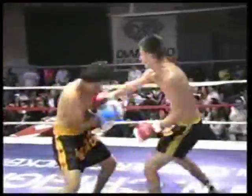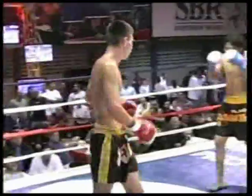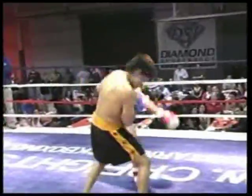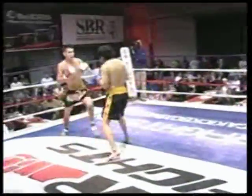Nice kick to the body by Zamora there. Finished up by a hook, followed up with a right, and a nice kick down the middle. Again, nice combination and everything there from Michael Zamora. Nice solid leg kick by Mendez, but getting caught with a few combinations, kind of glazed him a little bit. Nice combination of punches there by Zamora.